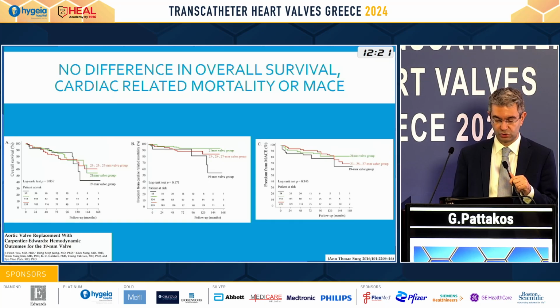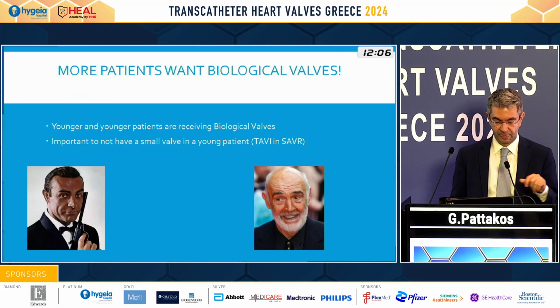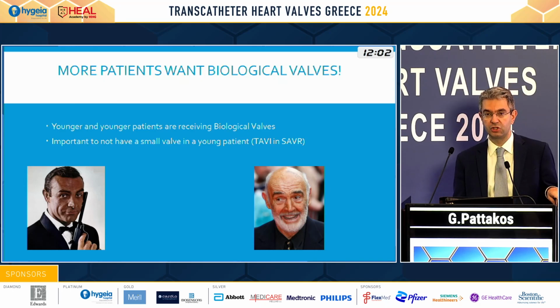Now, that's not saying that we should go and implant 19 millimeter valves in everybody, because we know that from multiple prior studies, patients have worse outcomes when they have PPM, either after SAVR, after TAVI, and some studies have looked at both. But however, we need to look at the following problem, right? More patients want biological valves.